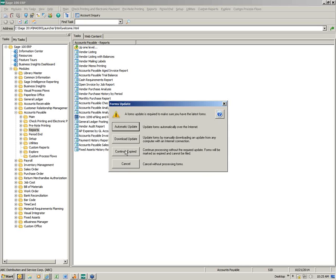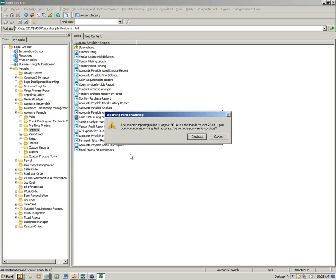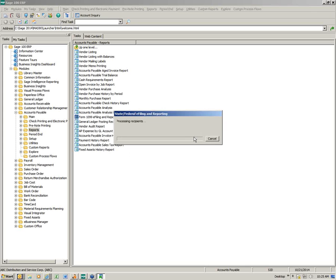I know that they're not expired, but I'm going to go ahead and continue on. Right now, the 2014 form is not out there yet, which is why I'm getting this message. It's telling me, hey, you're trying to do 2014, but we only have a 2013 form. I don't care. We're playing, so it doesn't matter.